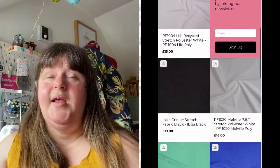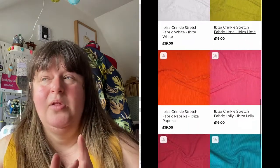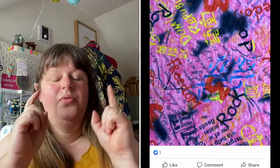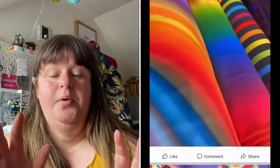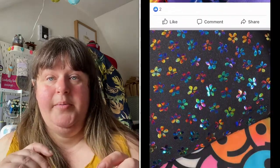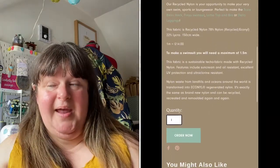Funki Fabrics, that's come up a few times when I asked on Instagram, so definitely going to check those out. I've had a look at the website. They do a lot of activewear and swimwear fabrics, so yes. Waltons, they're not on Instagram, but I believe they've got a Facebook group, which I'll link in the box below, and they really do have some bargains. Go and check them out. Another one is Made My Wardrobe. I've never heard of her, but I've had a look and I like what I see.